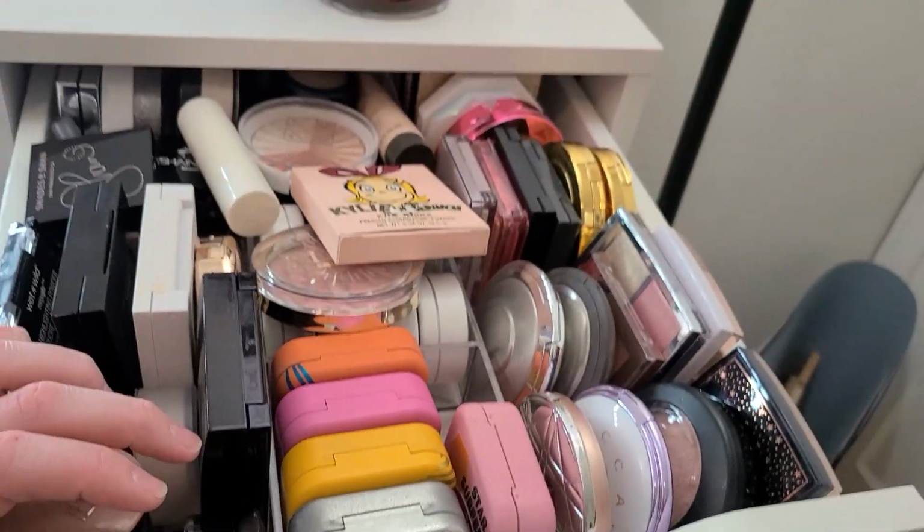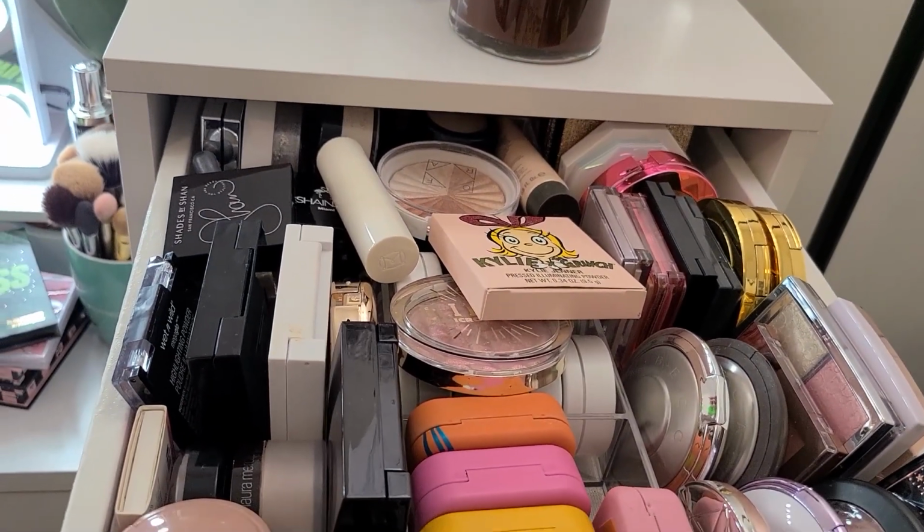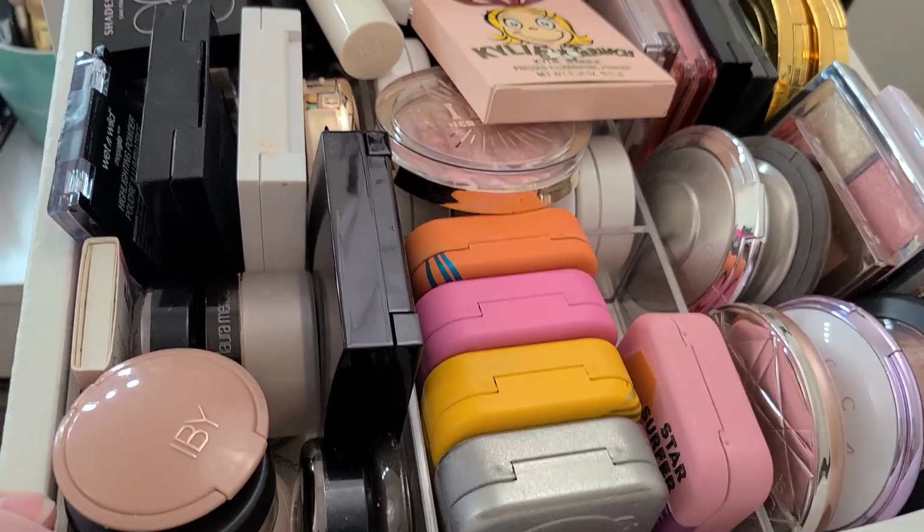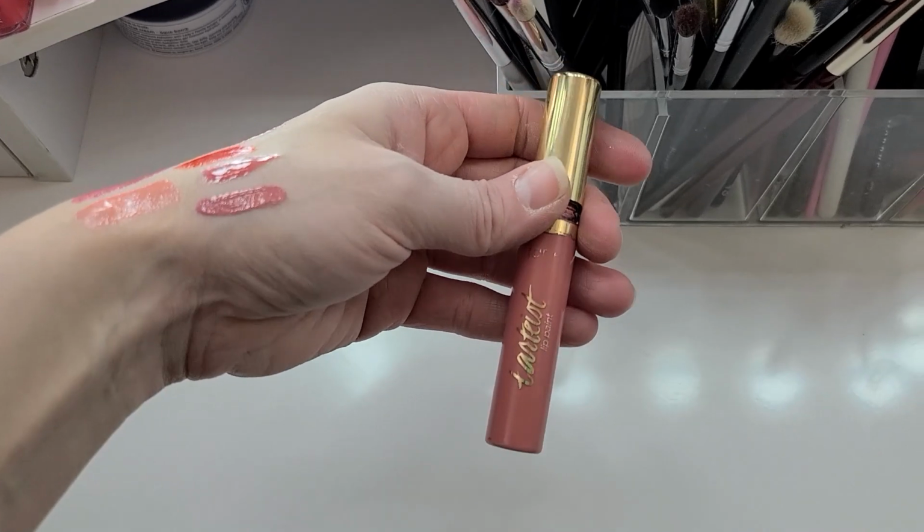Again, it's kind of hard to pick one out when you don't really know the look you're doing. Do I need to look at the palette and pick out a look real quick? I may have to do that. Oh my god, I gotta show you guys this.